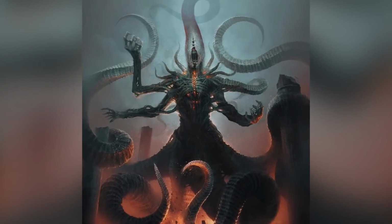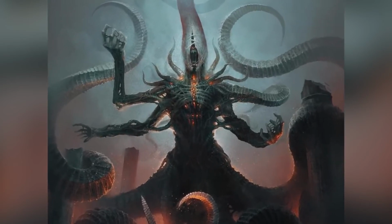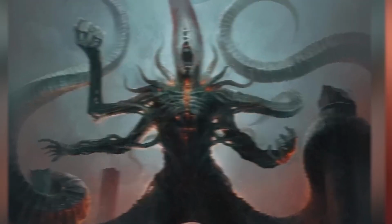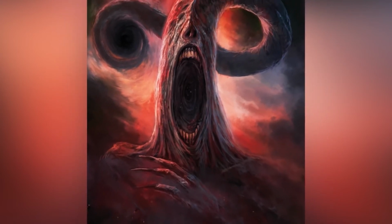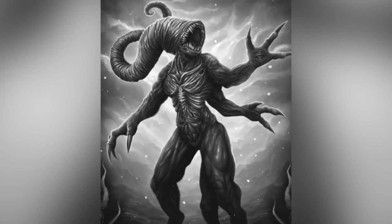In at number 3 we have Nyarlathotep. Also known as the Crawling Chaos, Nyarlathotep is an outer god hailing from the Cthulhu mythos. A creation of HP Lovecraft, he first appeared in his prose poem of the same name released back in 1920. Now he differs from other deities in the mythos in a number of different ways. Most of the outer gods such as Yog-Sothoth and Azathoth are exiled to the stars, and most of the great old ones are sleeping and dreaming like Cthulhu.